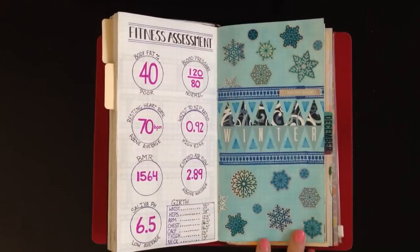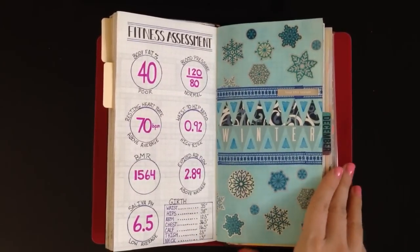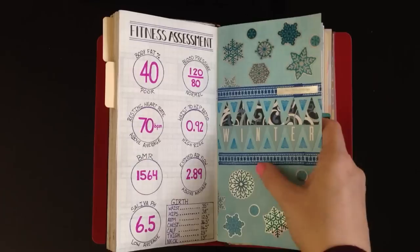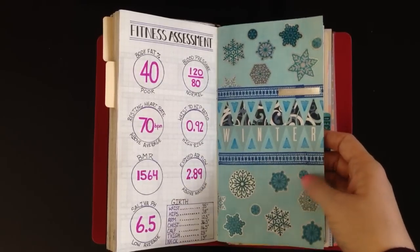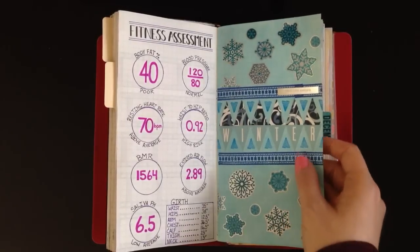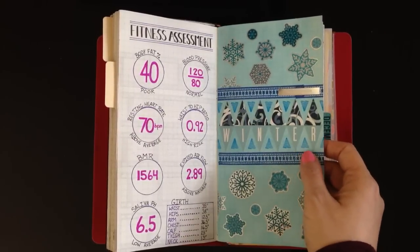Welcome to winter. I know that winter technically starts partway through December, but it just seemed like a good spot for a divider, so this is where I put it. I think it's tumbled glass distress ink that I used as the background, but like a heavy coat of it. I used a lot of it. And then I had these old Echo Park alphas. It's from a kit that I've been hoarding. I think it's called Keeping Cozy.